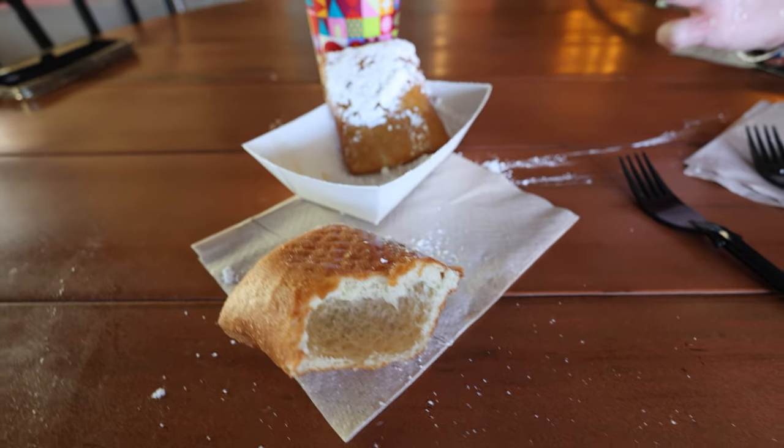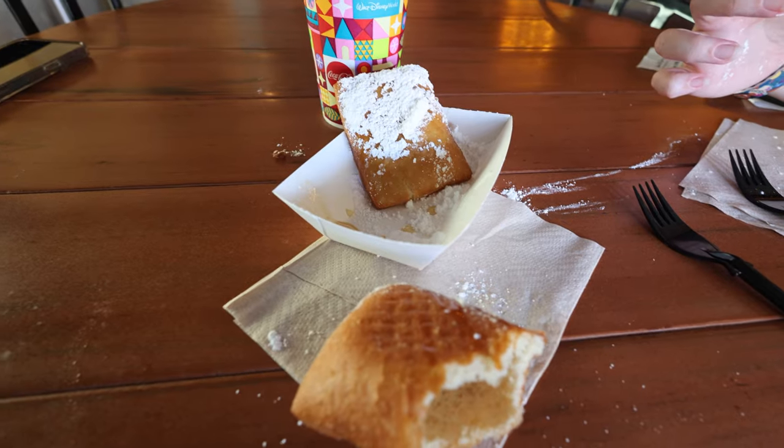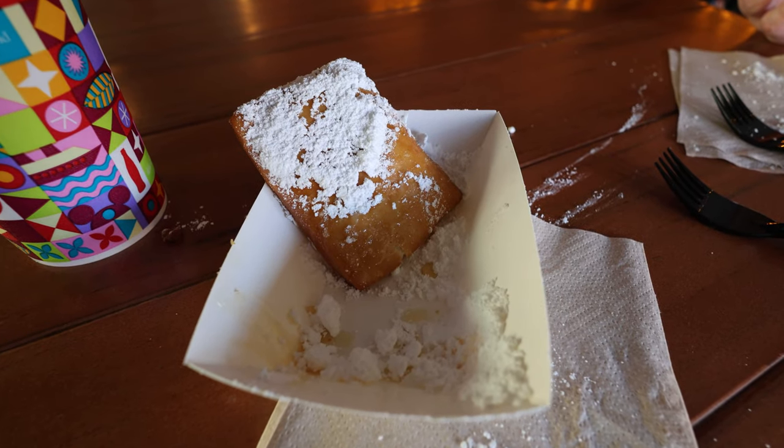I thought the beignets in the park were really good, but what I didn't like so much is the hollowness inside. There was not really much to go by there.